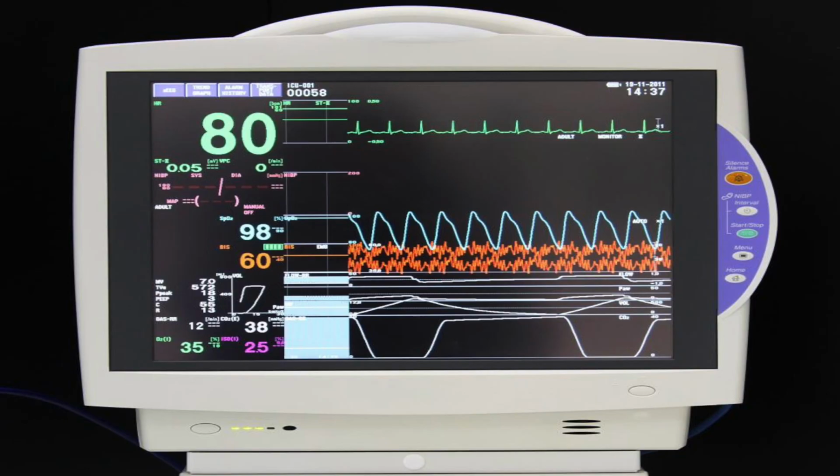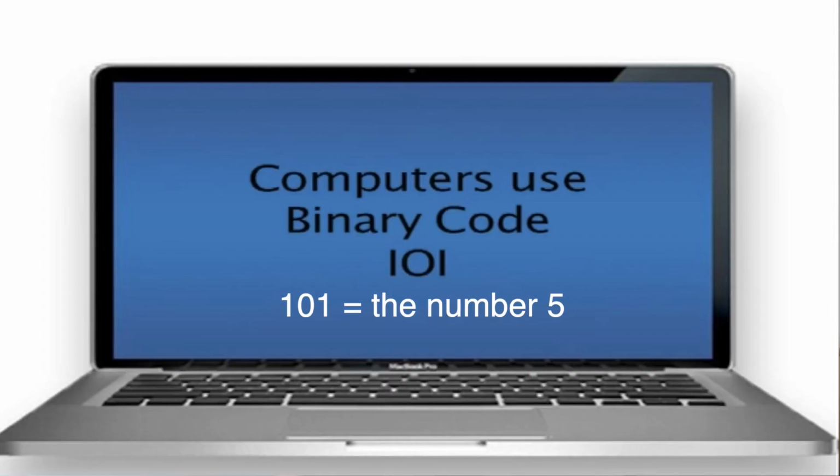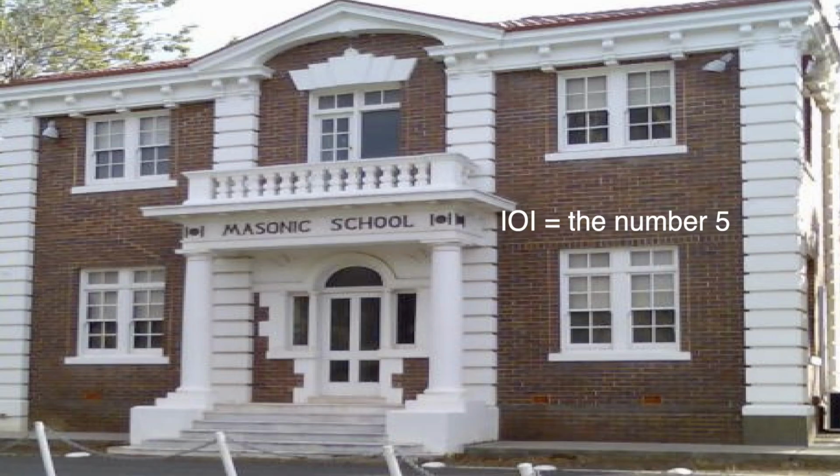In today's world, it seems as if everything is powered by electricity, and now to operate many of our electrical gadgets, we use computers. These computers use a code. It is called binary code. Binary code is just ones and zeros. This is how it works.